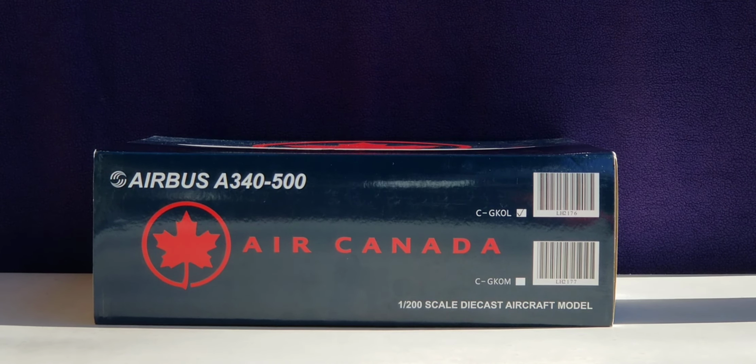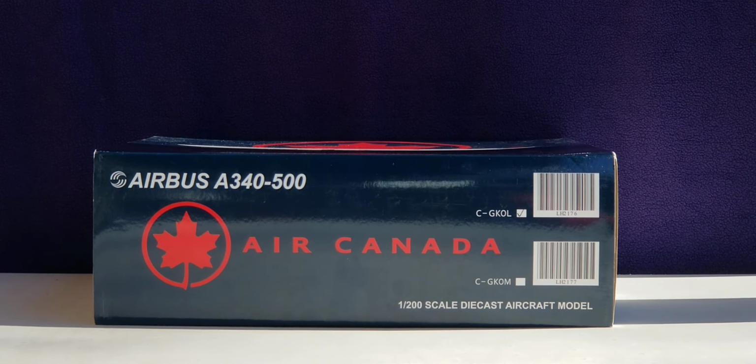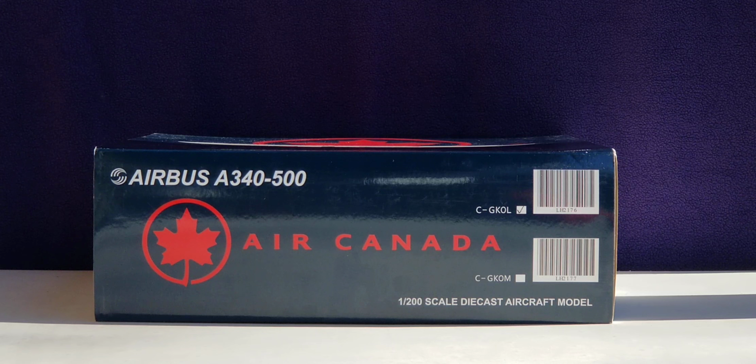All right, now you're looking at the bottom of the box. It's pretty much the same information as the top of the box I showed you earlier on. However, there were 2 versions for this model. The top one here, and then at the bottom one, that was the icy blue livery scheme. I did a review on that some time back. Go check that review out. But this one right here, the top one with the check mark, that's the one I'm going to do the review on, okay?